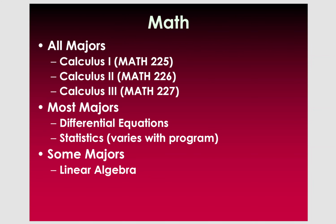So first up, math, calculus 1, 2, and 3. Any engineering major is going to require at least 3 semesters of calculus. Most of them are also going to require some sort of differential equations course, and a lot of them will require a statistics course.